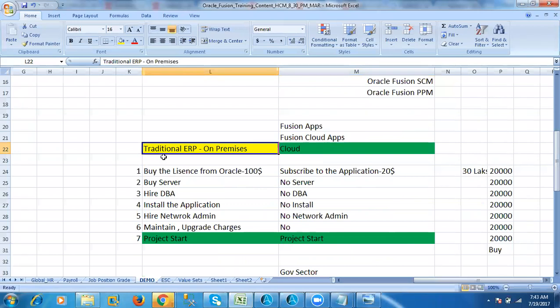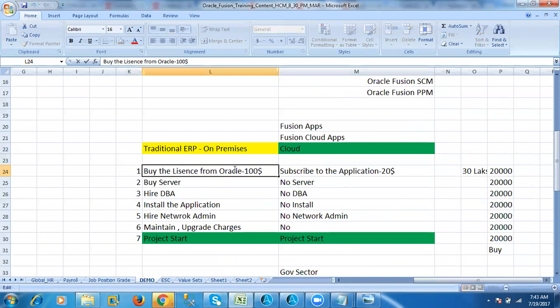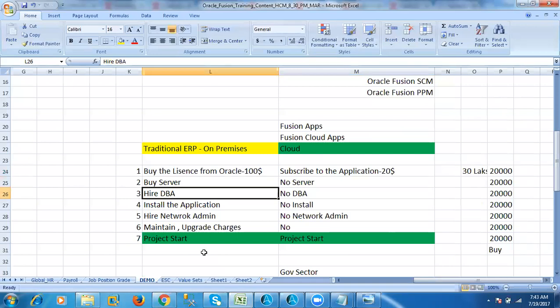Okay. So if you want to install Oracle Fusion on your server, first you have to buy the license from Oracle. We have to buy the licensed software from Oracle. It will be around, for example, let's say $100. Then you have to buy that license, and you have to buy the server, nothing but hardware. And we need to hire a DBA also. For 24/7 coverage, we must have 3 DBAs. Okay. And we should install the application on the server, and we must hire a network administrator who will take care of networking access. And we should maintain it as well as upgrade it.